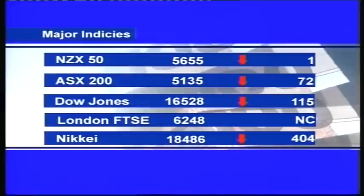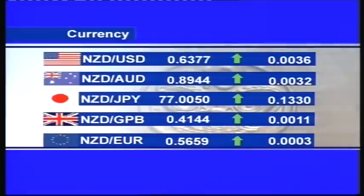And on that note, let's take a look at today's financials. And to the markets, no change to the London FTSE today, and the NZX 50 down slightly to 5,655. And to the exchange rates, a good day for the Kiwi dollar up against all of the major currencies that we follow here.